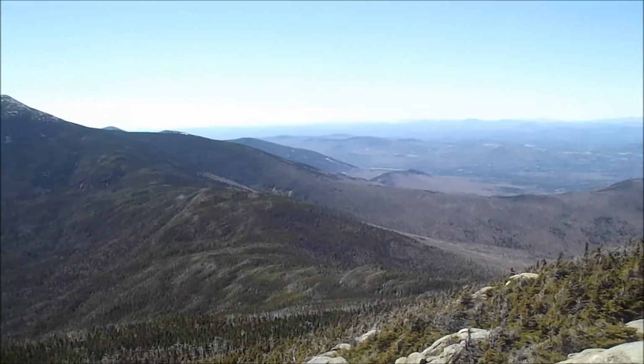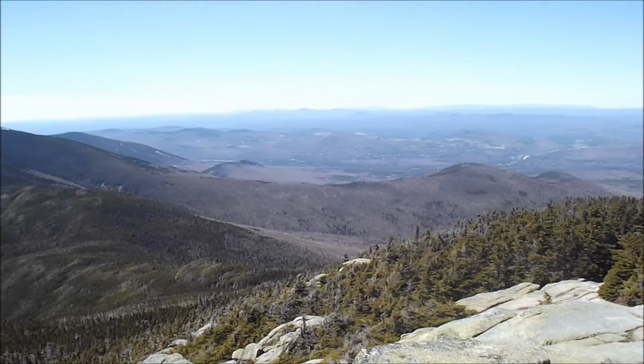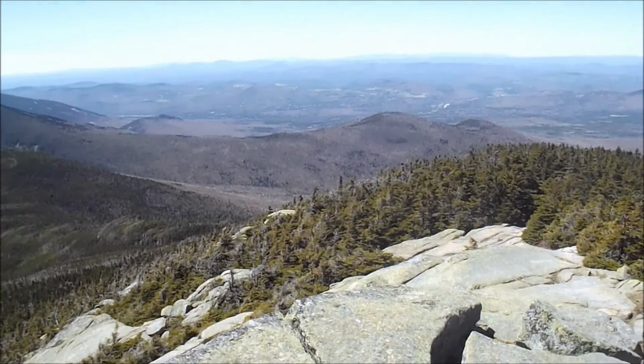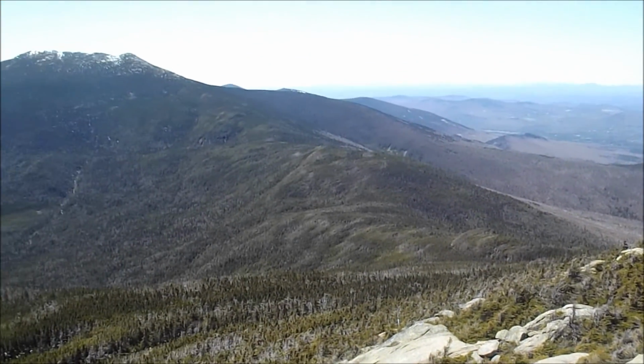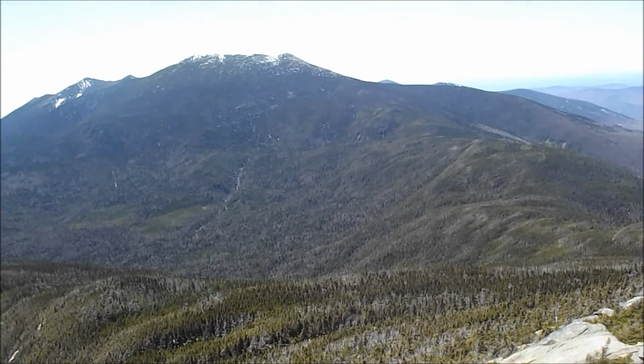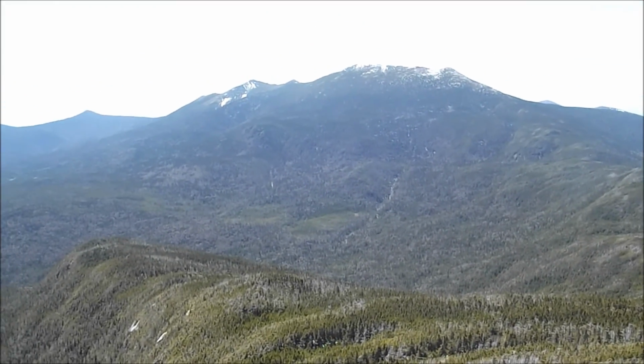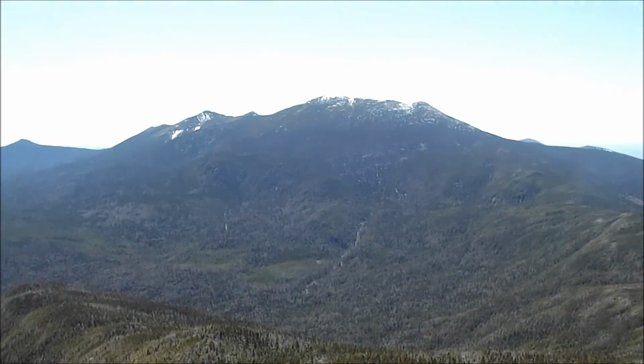We've done it. Welcome to the summit of 4,500 foot Mount Garfield, located in the Franconia, Pemigewasset area of New Hampshire's White Mountains. There's about a 5-mile one-way hike to get here, I'd say 3,000 feet of elevation gain. And the last 0.2 of a mile is actually rather steep and slick and icy.